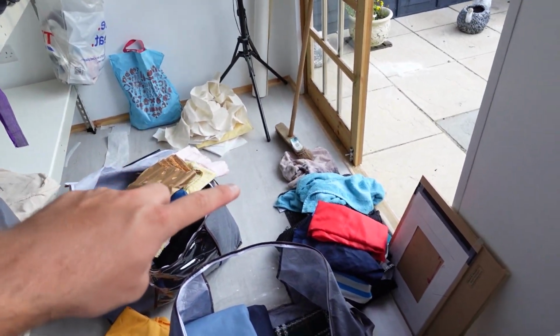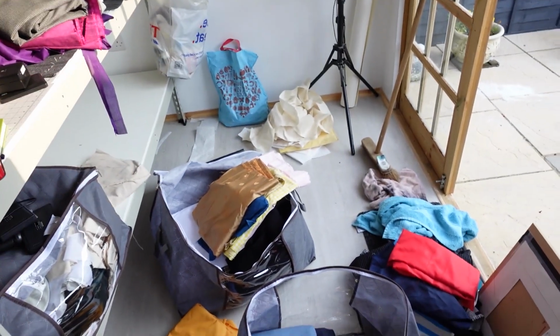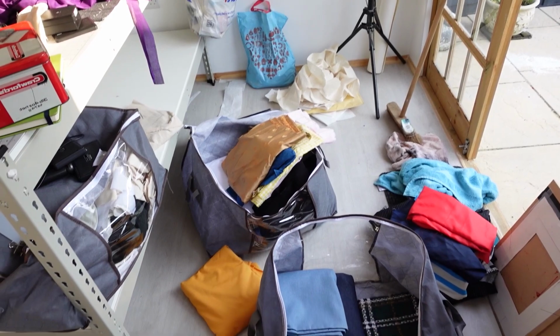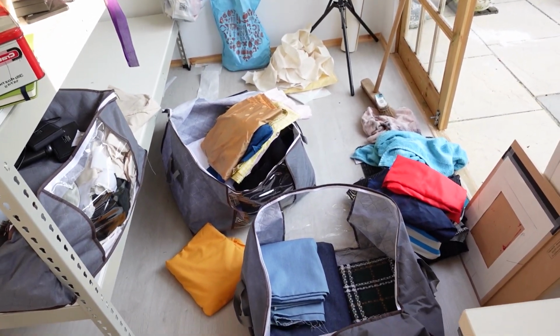There's towels for some reason, I obviously don't need them. The scrap calico I need to put somewhere, as well as these spare pattern paper. And yeah, so that's what I'm doing today. So I'm going to set you guys down and we will try and get this all organised.